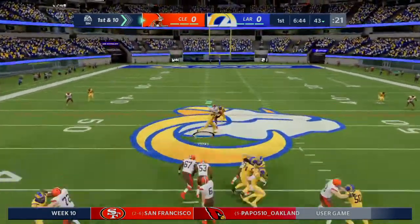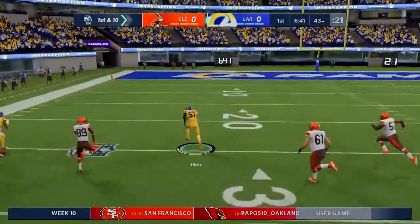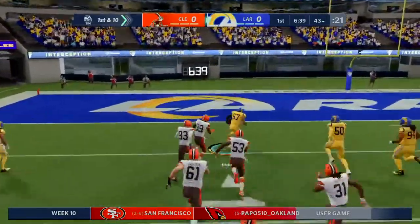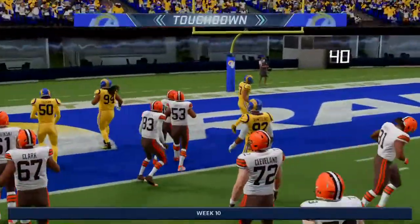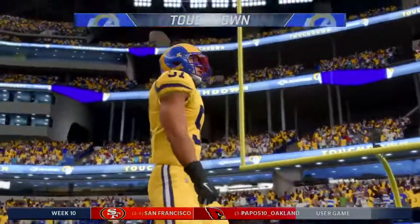Mayfield now looking to throw on first down. And he fires one that's intercepted. Picked up by the linebacker, Jordan Hicks. And he will bring it back. It's an interception return for a Rams touchdown.